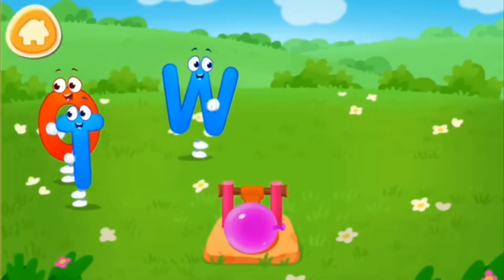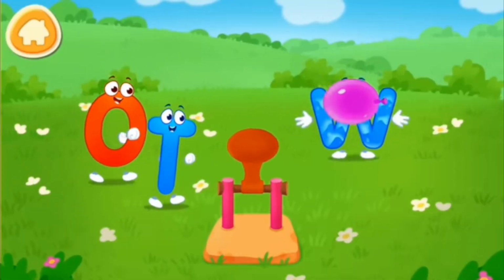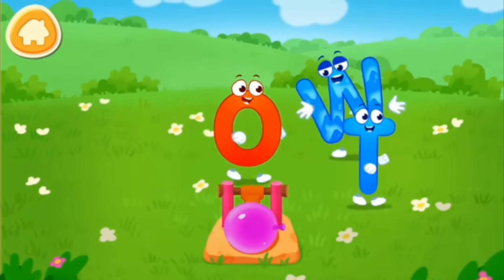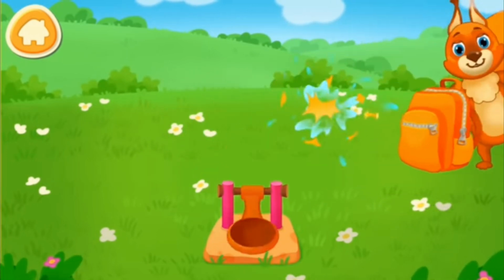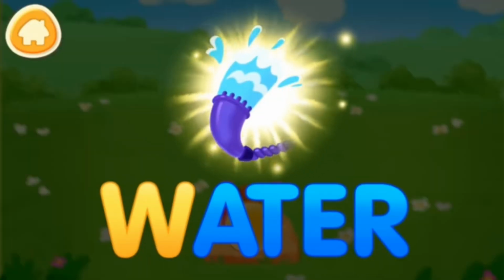Find the letter W and hit it with a water balloon. Done. W, water.